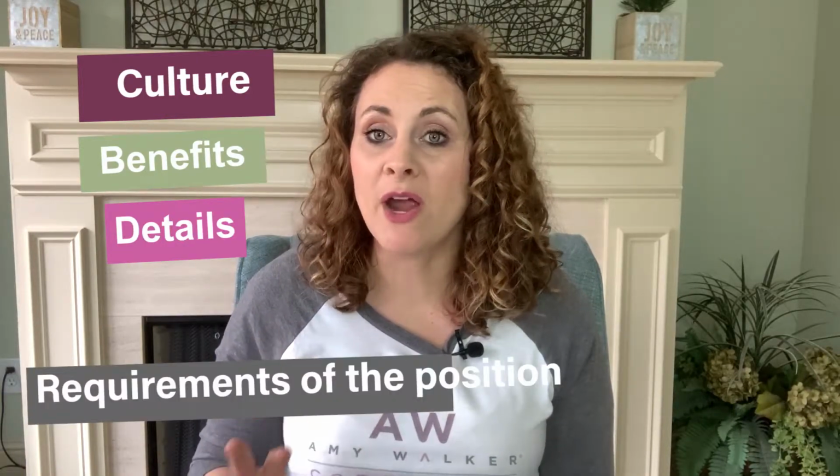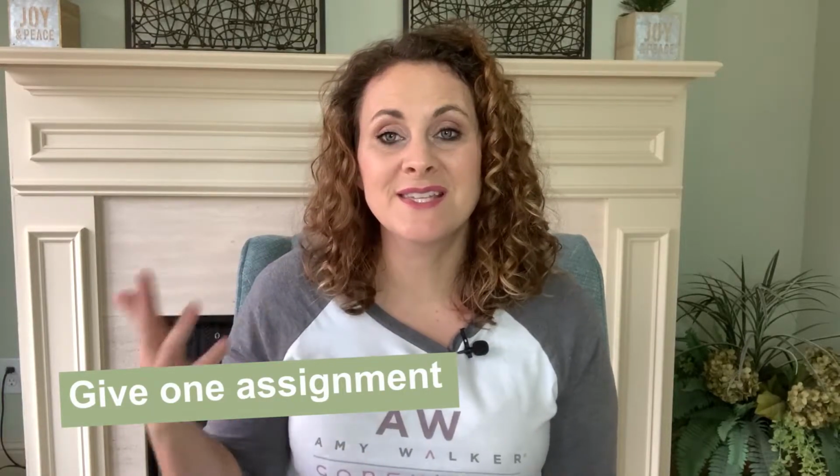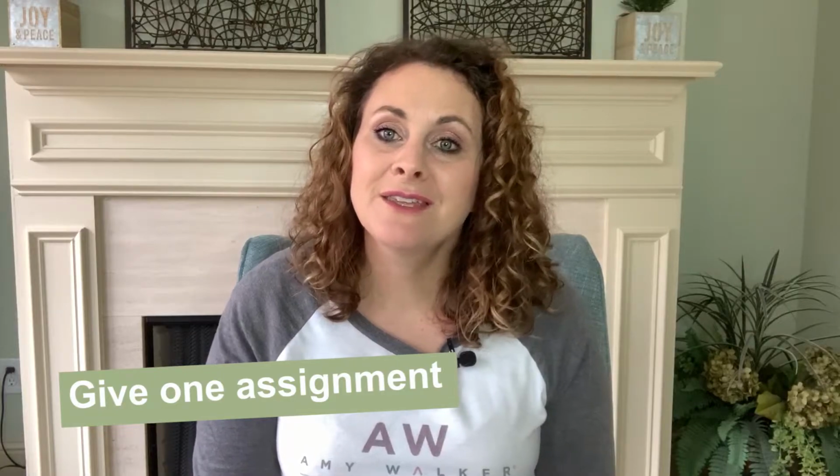Then I'm going to go over the benefits, and then I'm going to go over the details and the requirements of the position. And then I also always like to give them one assignment to do so that I can see if they follow instructions well. It could be things like check out our website and tell me what resonated with you. And some little task that is going to allow them to follow an instruction and help me weed through who's interested and who's just pushing apply, because it's easy to do that these days.